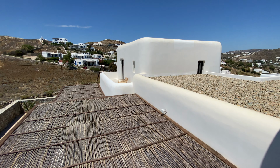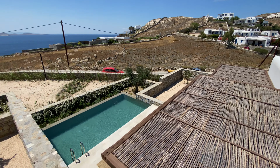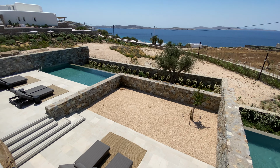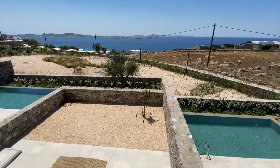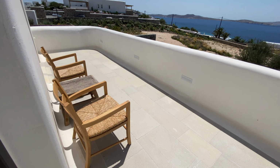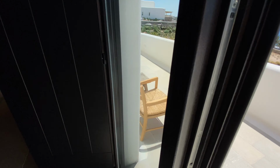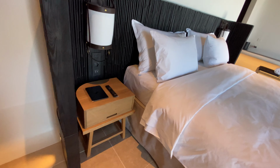Now this is Artemis. It has 4 bedrooms for 8 people. It's a bit smaller outdoors, 280 square meters outdoors, whereas Apollo is 300 square meters outdoors, and each villa is 240 square meters indoors. The rest of the room is exactly the same as the room downstairs.